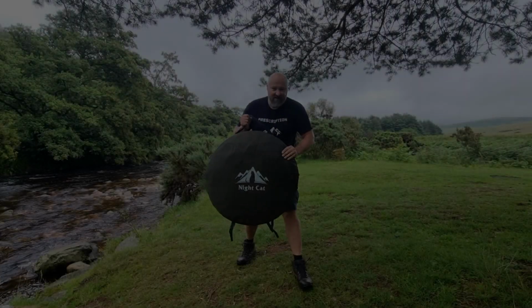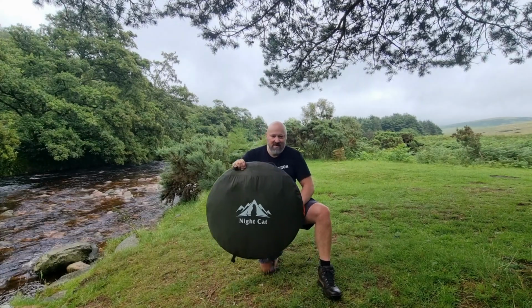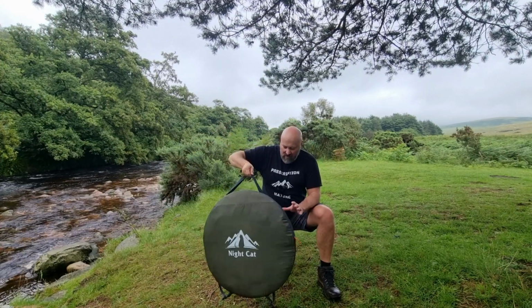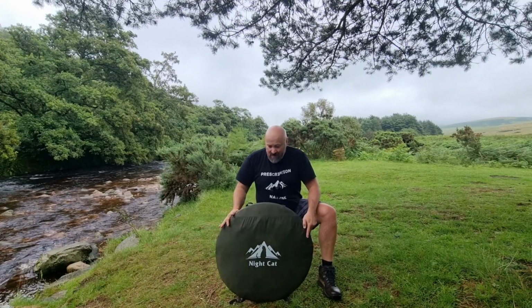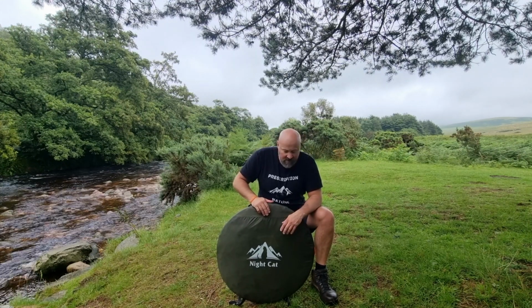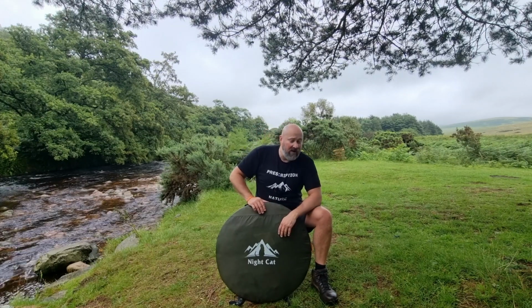There we go guys, we're done. Back in its bag, absolutely spot on. Hopefully you can see, I think I made a relatively decent job of that. With more practice, you'll be able to get that folded down absolutely no bother at all, with the strap in the right place and things like that. It's class. That's my overall first impressions of this thing. Well impressed guys, well impressed.